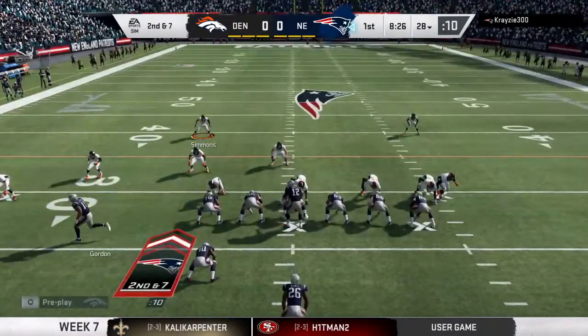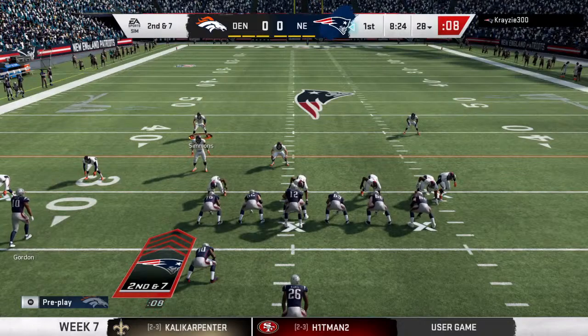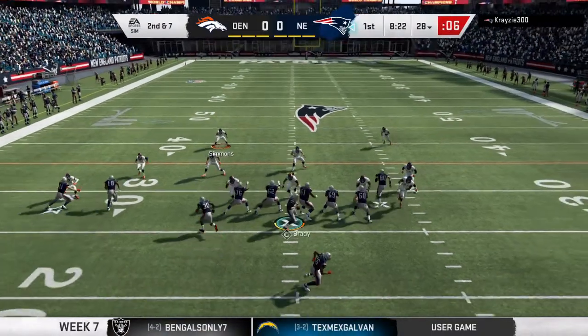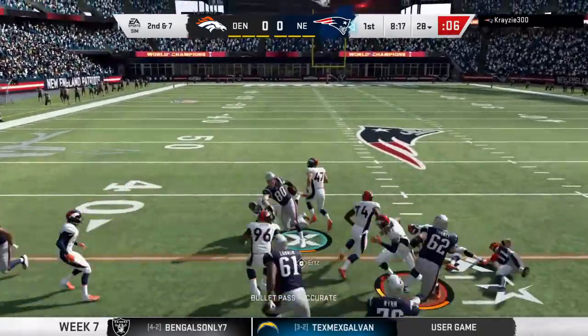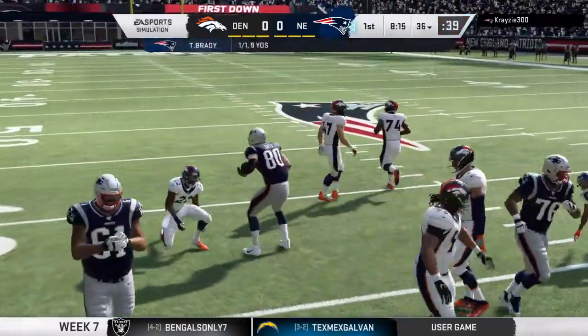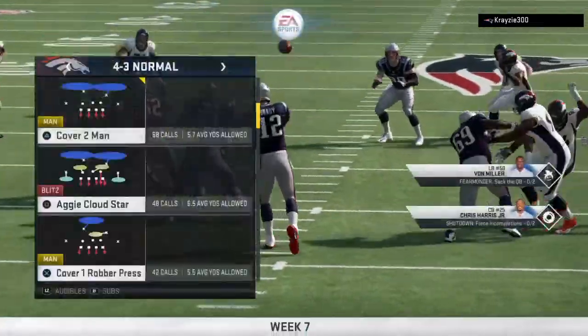Hey, 66. 47 Mike, 47 Mike. Hey, Alabama. On 2nd and 7, Brady. And complete to Zach Ertz. 9 yards to pick up there, and it's a first down.